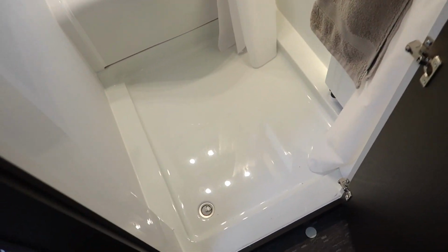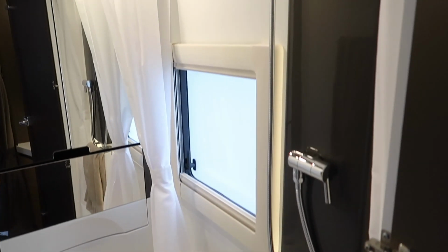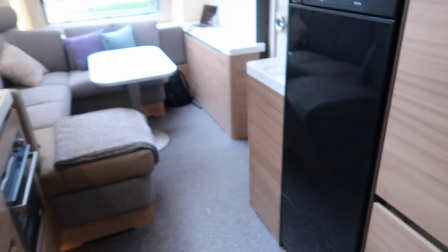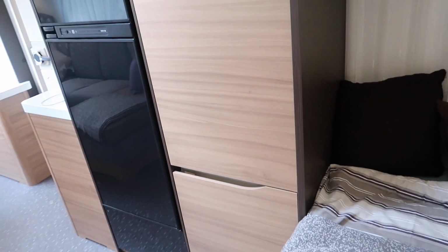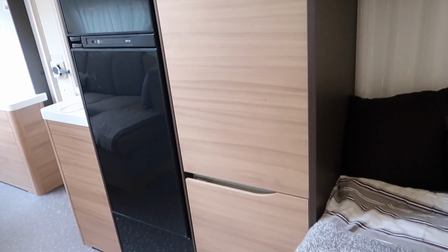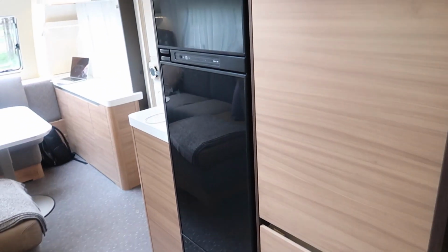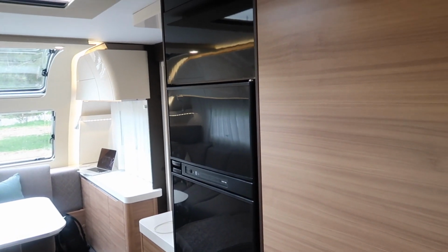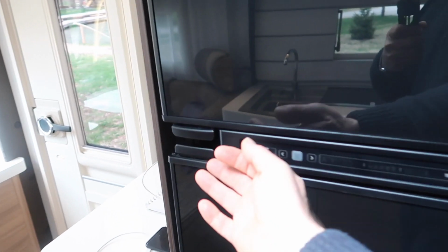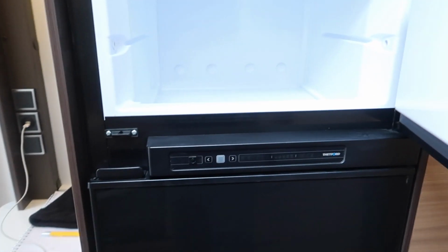Decent shower cubicle, and you've got a hanging rail there. There is storage everywhere in this caravan, absolutely everywhere. There is a very generous wardrobe next to the full height fridge freezer with a separate freezer compartment, which is just amazing.